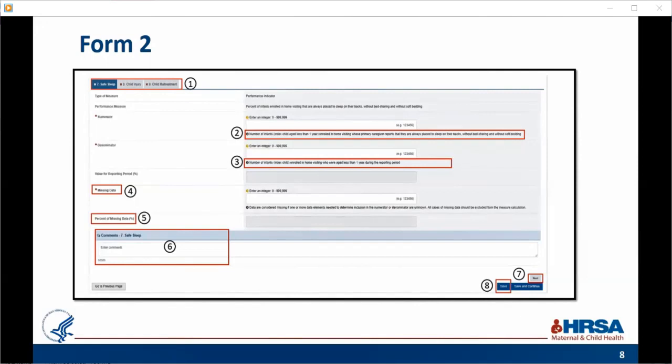As you work, don't forget to click Save, shown in Area 8. Then click Next, shown in Area 7. Clicking Next will take you to the next construct, which in this case will be child injury. Areas 2 and 3 show the definition of the numerator and denominator, and definitions are available for each construct.